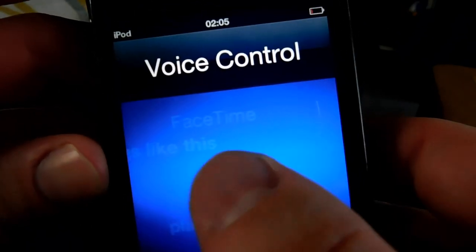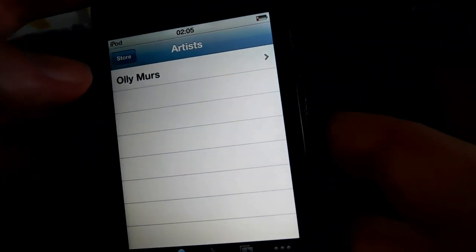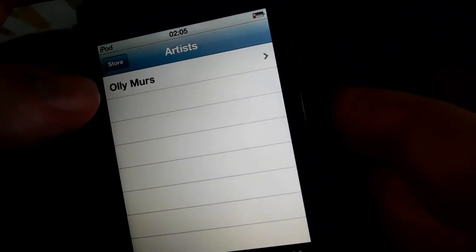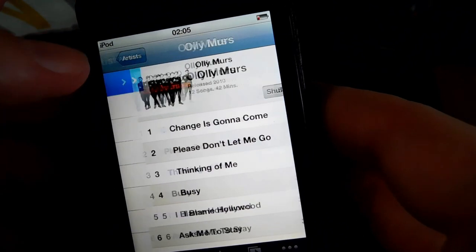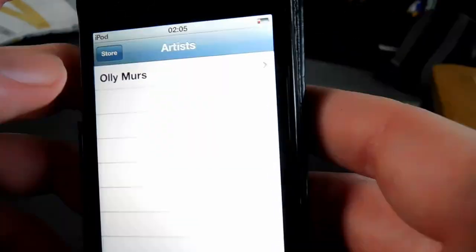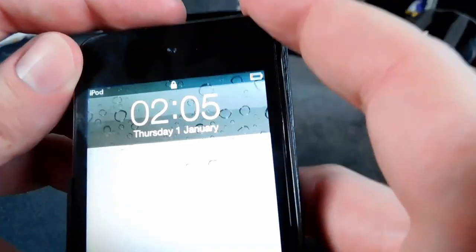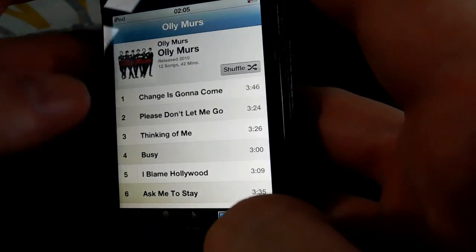Why is it not going right? No, I don't want voice control. Oh, what are you doing? Where's the button gone? Sorry about the technical difficulties. Again, it's a really old app. I probably forgot about that. I had the Olly Murs album on there. Nah, that's not it. Oh dear, how do I get back on the main screen? Where's the button gone? Oh no! What the crud?